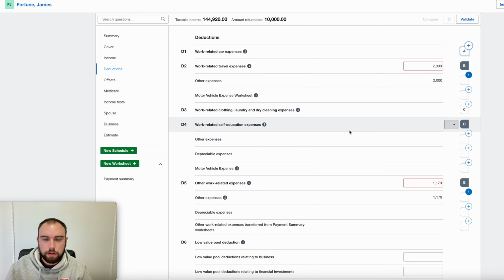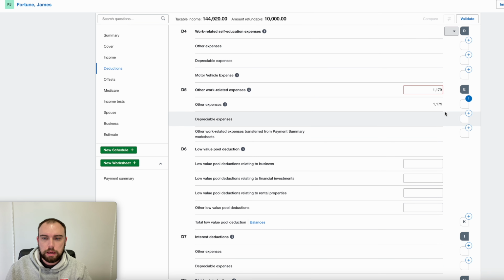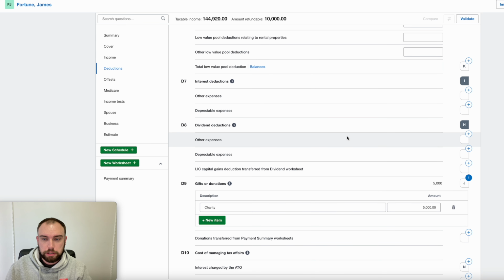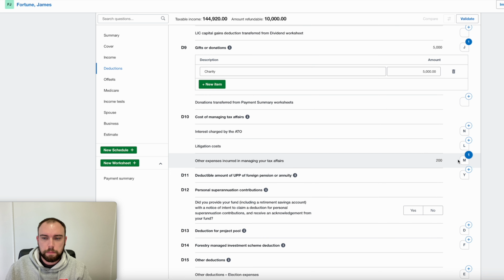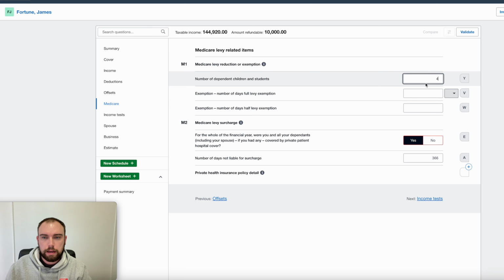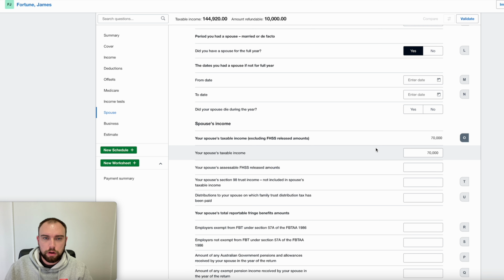Now, he does have to work from home full time, and he has also had to make one trip for work. So he has paid for some travel expenses here that work didn't reimburse him. He had to pay for the flights, and they cost him $2,000. He also worked from home, and he has done 44 weeks at 40 hours a week, and he's done the fixed rate method of 67 cents, which has given him a claim of $1,179.20. He has also been generous, and he has given $5,000 to a charity, and he also paid $200 for his tax return. Now, he does have private health hospital cover. He's had that for the full year, and he also has 4 dependent children. Now, he does also have a spouse, Joanne Fortune. Now, she earns $70,000, which would push them over the limits for the Medicare levy surcharge, but because they both have private health hospital cover and all their dependents are covered, they aren't eligible to pay that.